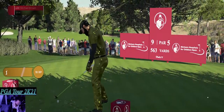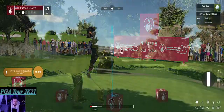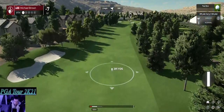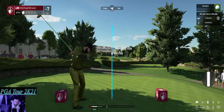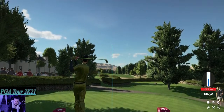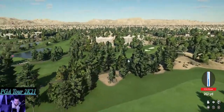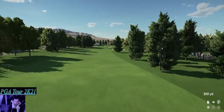The ninth at TPC Summerlin is a par 5 measuring over 563 yards. Really, the main aim here is to just avoid that bunker off the left of the tee. Then, if safely in the fairway, you can get after this green. A strong shot will play to the left half of this green and feed down to any hole location. A birdie chance, no doubt. That should find the fairway.